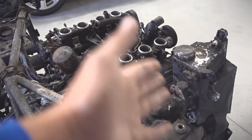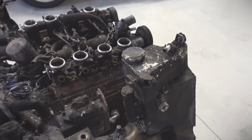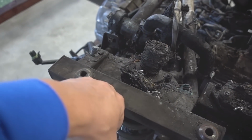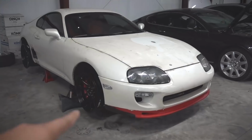I want to clean this up. I want to get a sandblaster. I want to sandblast all these components and make sure that it's running as well as it can. Also, I'm going to get new gaskets. I'm going to powder coat the valve covers here, and also paint this frame. Maybe I'll do a powder coating, maybe I'll just do a rattle can, I'm not sure, but this definitely needs to get redone. And now onto the Supra.